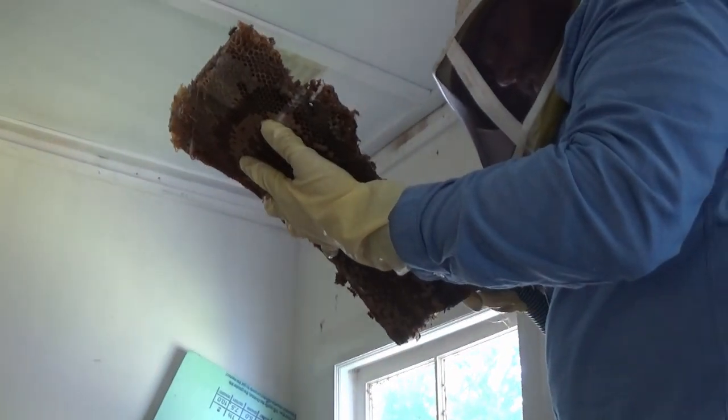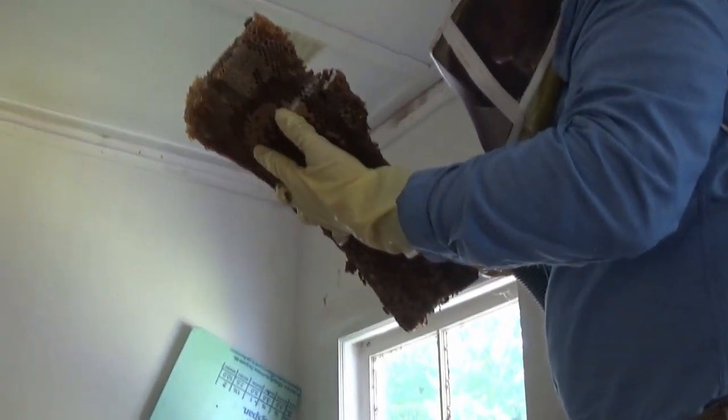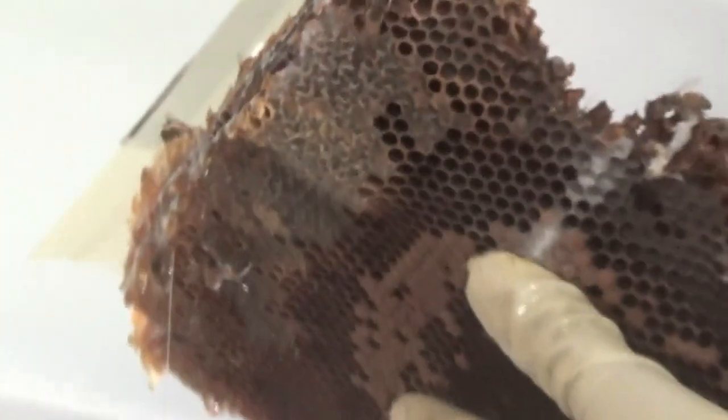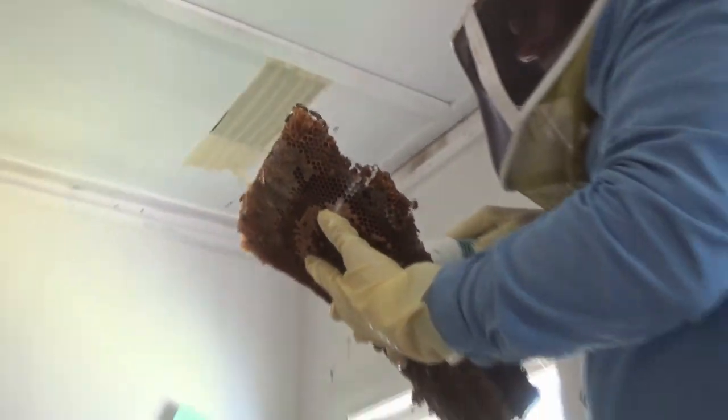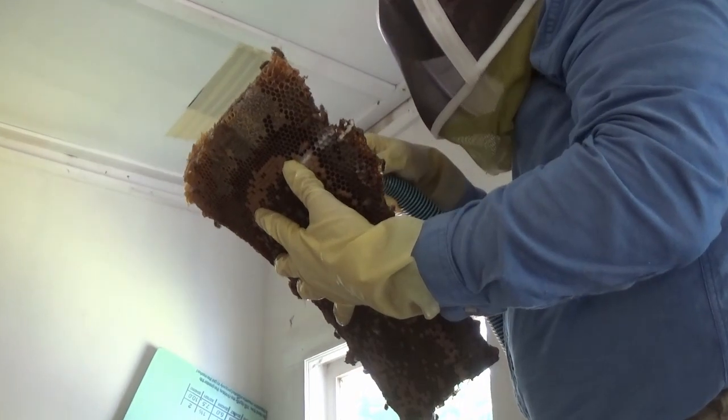I probably should get a camera that can take the honey. Cause ooh, look at that. Yummy goodness. My camera's already getting covered in honey.